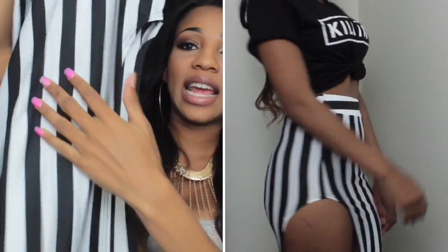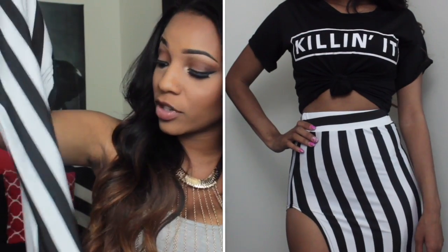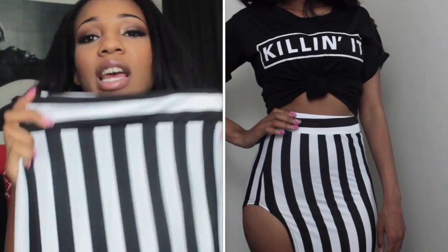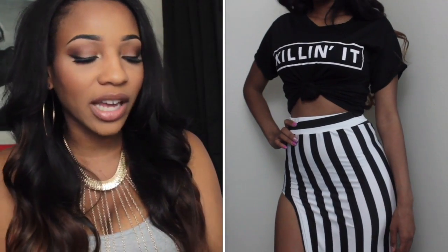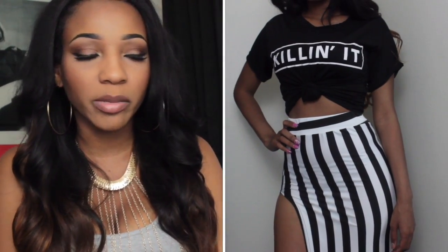Last thing I got from this site is something that I like, but I feel like I'm probably never going to wear this because I'm not that into wearing white. But yeah, it's an asymmetrical skirt, and then it has the Beetlejuice stripes on it. So yeah, it's just a high-waist skirt, and it's really cute, super cute. It's just, I don't really like it that much on me. I feel like it would look better on somebody else.